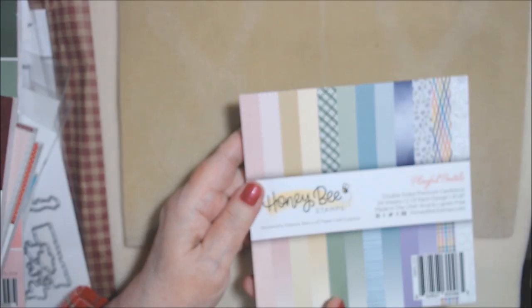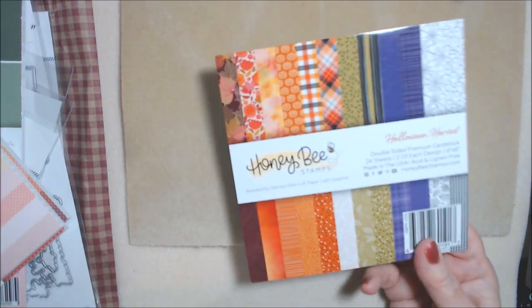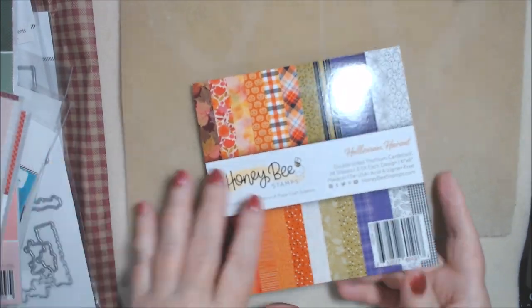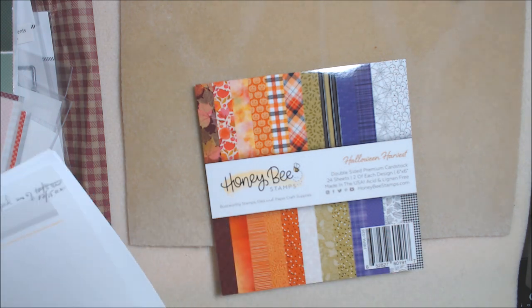And then it repeats. Okay, so that is Playful Pastels, really pretty. And then a Halloween one, because I thought this was cute. And let me see how much this was. I didn't get any Halloween stamps and stuff, I don't think.